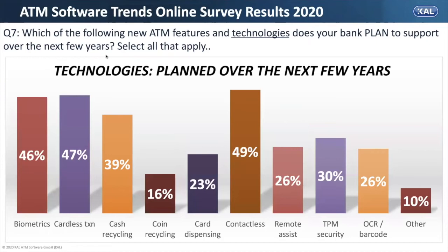Now, if we look at technologies, I thought this was really very interesting. And this, again, was pre-pandemic. If we would take this in today's world, if we would ask that same question, which of the following new ATM features and technologies does your bank plan to support over the next few years? Contactless would probably be 100%. We, as an ATM software company, are getting asked that by banks around the world. We want to do more with contactless. We want people to touch the ATM as infrequently as possible, just to touch the cash, to pull it out, and to be able to tap their card or tap their phone, and be able to use a phone, for example, for authentication.